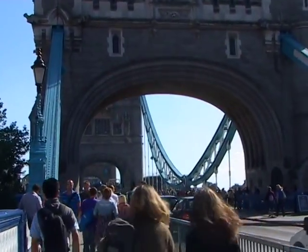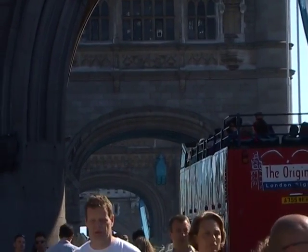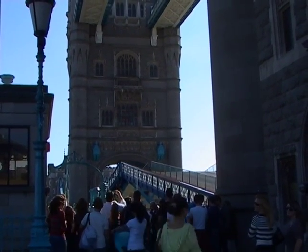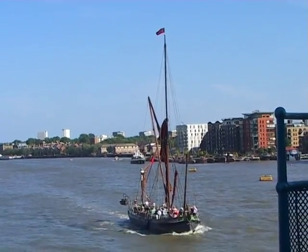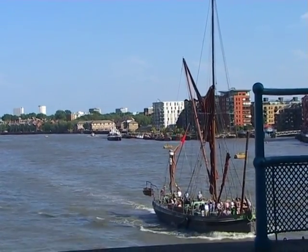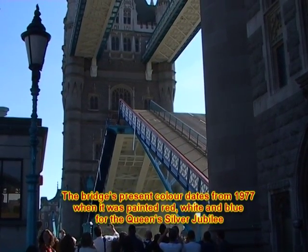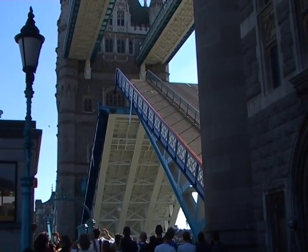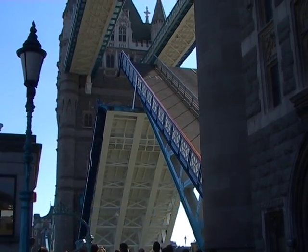Here we are then. As we arrive at the end of our virtual walk, it's time to cross the river once more. This time over another awesome feat of Victorian engineering, Tower Bridge. In 1977, we honoured Queen Elizabeth II by painting the bridge in red, white and blue. At 800 feet in length and 213 feet in height, the scale of the structure is just breathtakingly awesome.